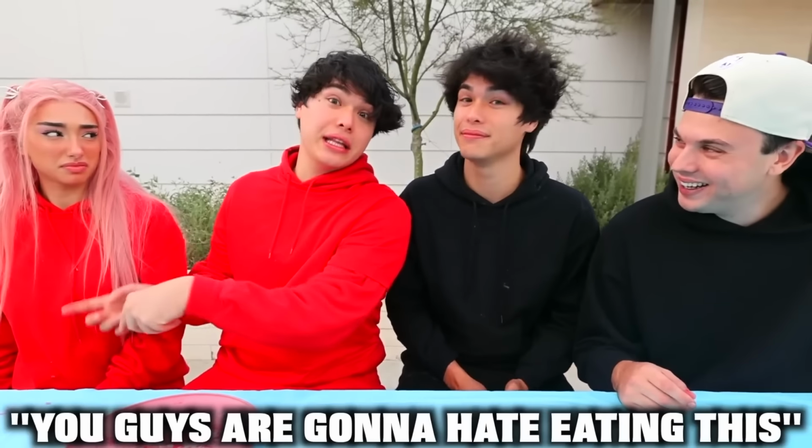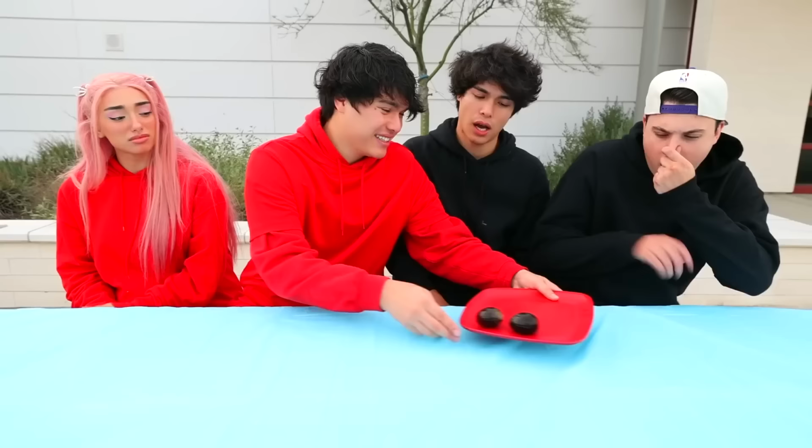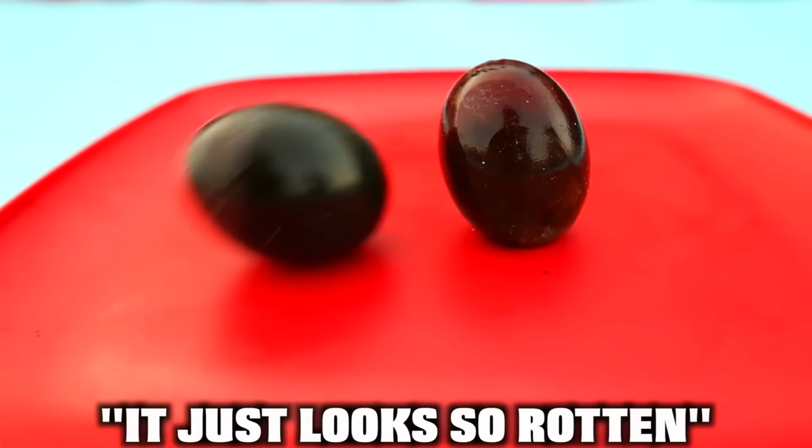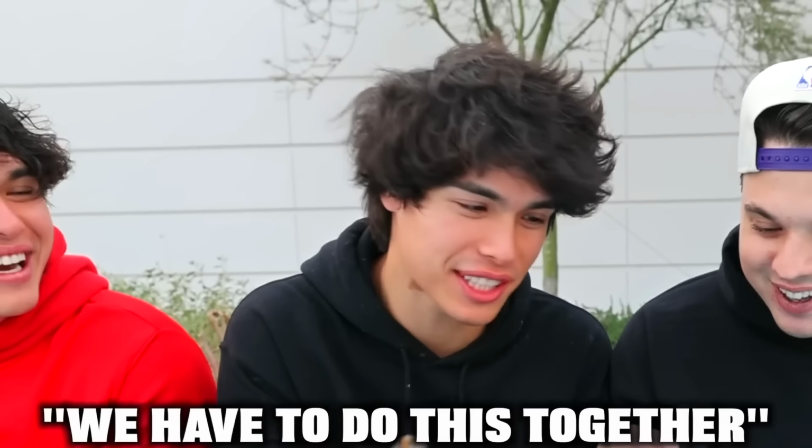You guys are gonna hate eating this. The century old duck egg. Oh, dude, I can smell that from here. I'm not eating that. It just looks so rotten. No. Take a bite on three. No. We have to do this together, all right, Tanner? 3, 2, 1.